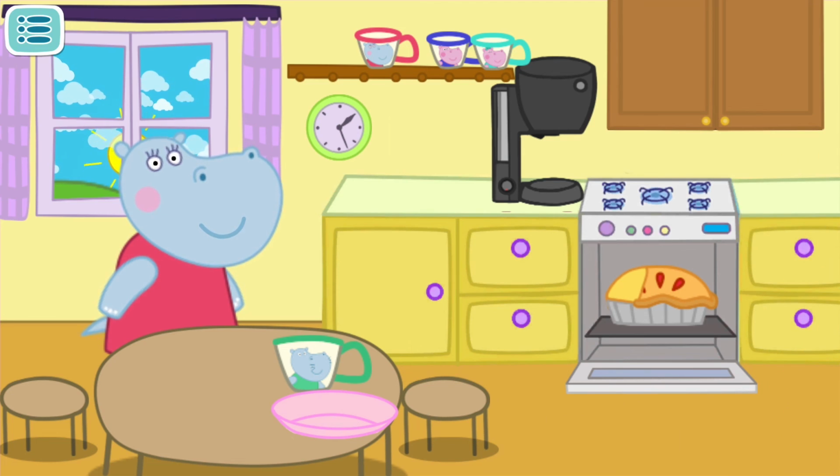Good morning, Daddy Leo. Good morning, Mommy Jozie. Would you mind making a cup of coffee and giving me a piece of your delicious apple pie? Let's help Mommy. Put Daddy's cup in the coffee maker. Daddy Leo, his cup! Give Daddy a piece of cake! What a delicious pie! Now I can work!